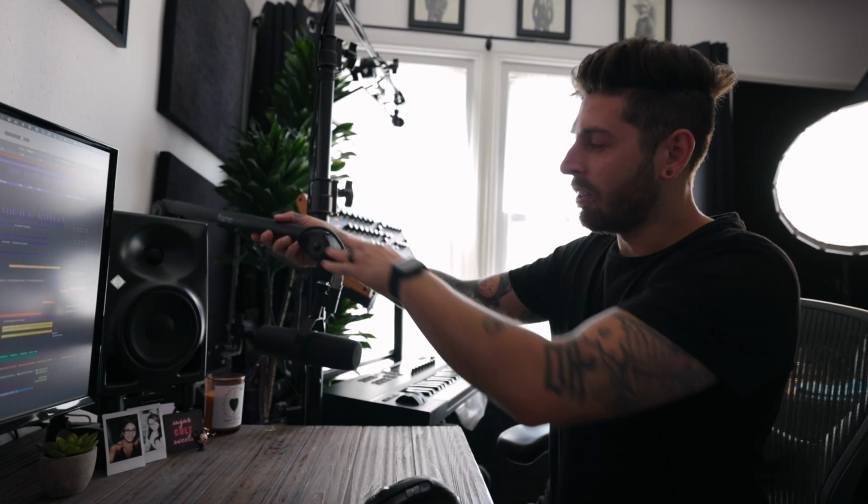As far as my day-to-day microphone, I use the SM7B. I have it on this Gator Frameworks stand. It's attached to my desk, so I can just pull this out, throw it back in there. So it's out of the way most of the time, but really convenient. This guy, the cable runs under my desk.